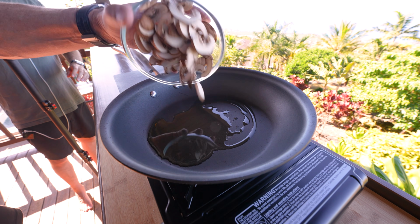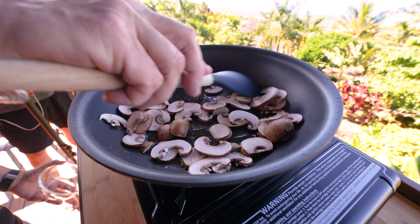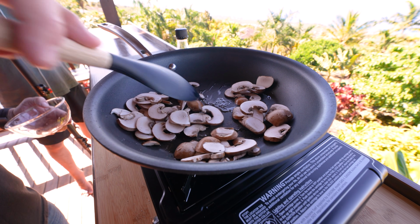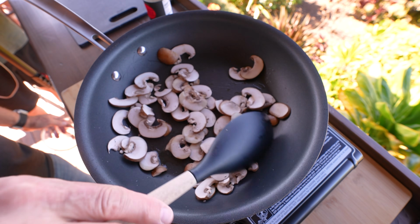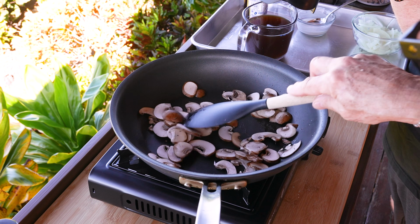First thing in will be some sliced mushrooms. I forgot my spatula at home. I have a favorite spatula. I brought my knives. I forgot my spatula. All right, so we got wind issues, but that's okay. We want to give this just a couple of minutes before we add the onions.